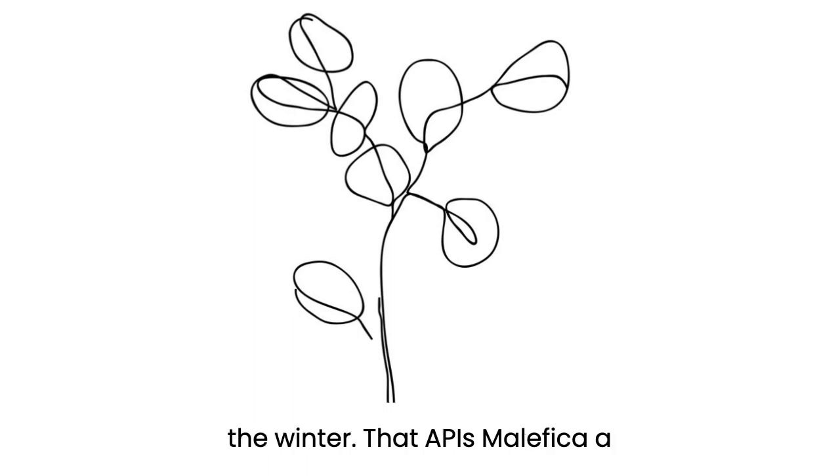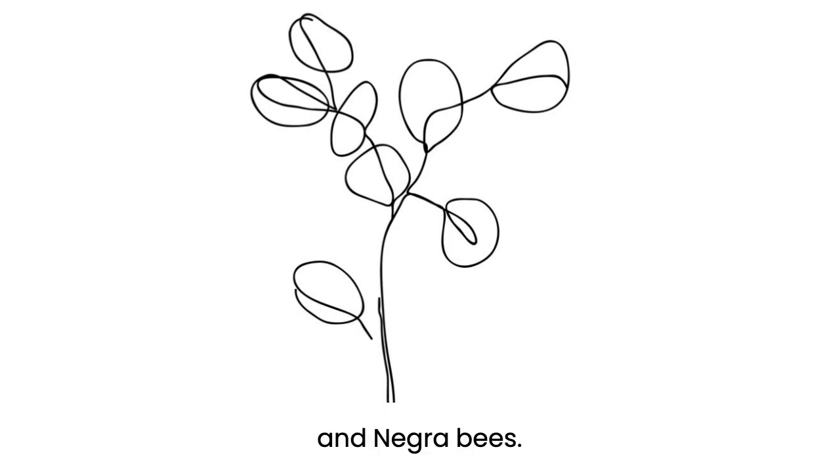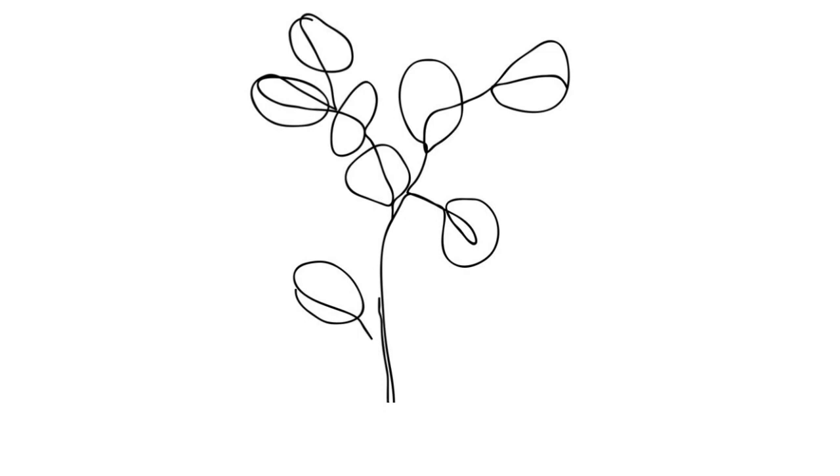The Apis mellifica breed collects a large proportion of propolis. The Caucasian bee collects more propolis than the Ligustica, Carnica, and Nigra bees. Beekeepers can collect a lot of propolis by observing how bees seal open areas and studying their putty behavior.